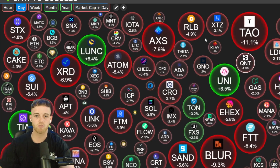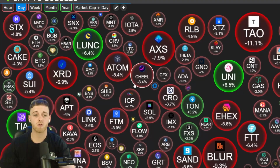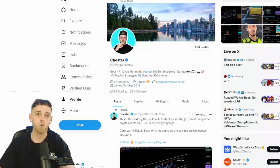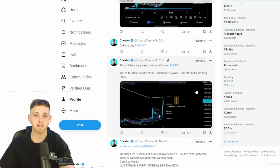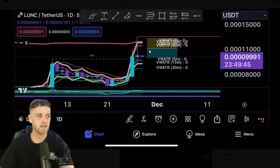Moving on to altcoins, guys. Let's look at crypto bubbles here. You can see Lunacy is up around 6.4%. That has been doing wonders yesterday. Absolutely amazing stuff. If you guys were following the Twitter, we were looking for the perfect volume-weighted ATR band candle body close here. Didn't quite get that, unfortunately, so we didn't get into a short position for Luna because it already dumped. So unfortunately we didn't get that.